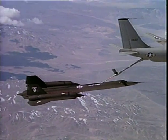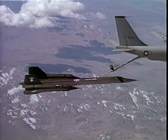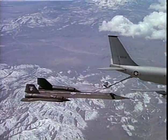While it looks routine, this is a ticklish process. The SR-71 is going just about as slow as it can, and the tanker is moving about as fast as it can. And there are other problems.